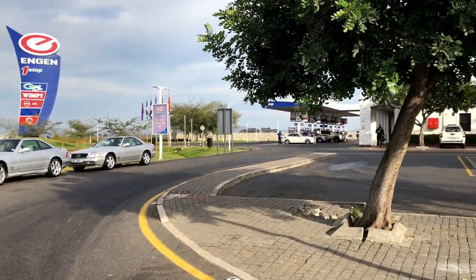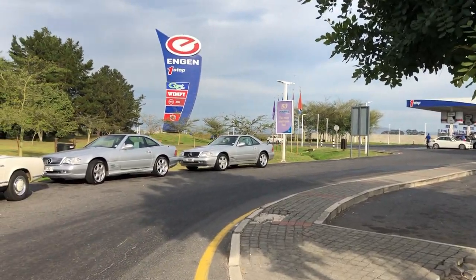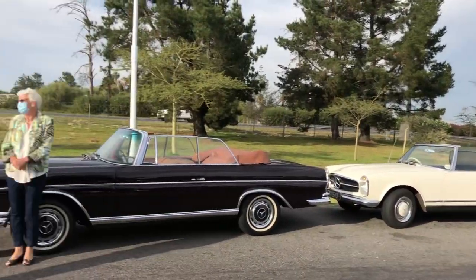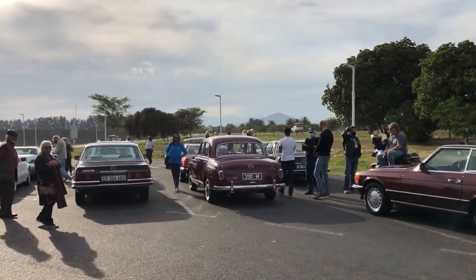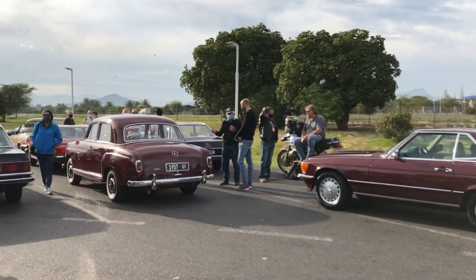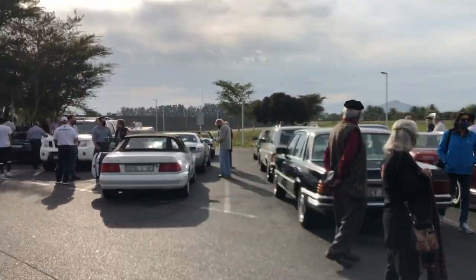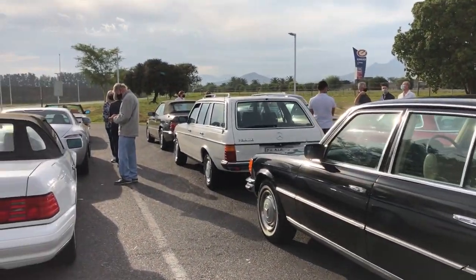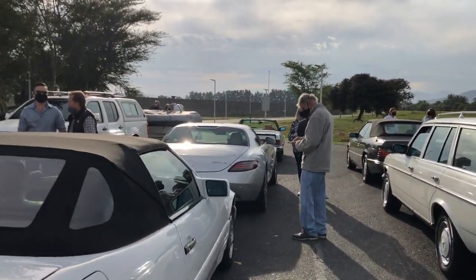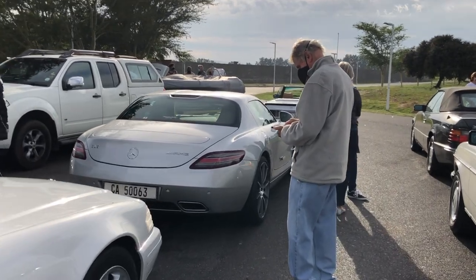Yes, good morning guys. Today we are actually going to head through to Franschhoek, but we've just stopped at this little Mercedes meet along the N1 at the Engen One Stop. So I just thought I'd show you guys what's here. I mean, some of you might be into your old Mercedes, but there are some modern ones here which I'll show you. I've also got this SLS over here, coupe, future classic right there.